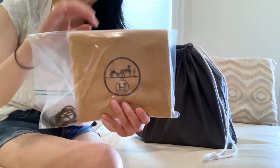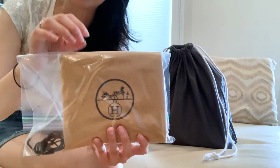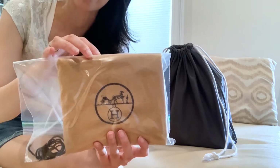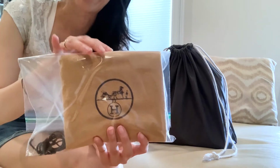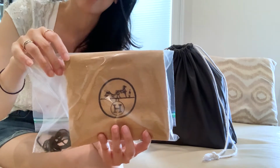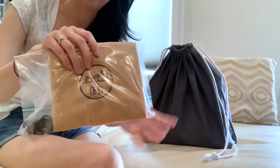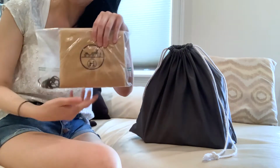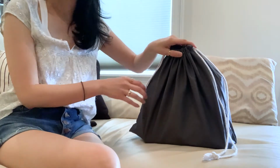I'm really excited. This dust bag, the cotton feels so delicate at this point that if I poked my finger through it really hard, I feel like it would go through. So I will retire it and not use it, but I will definitely hold on to it and keep it in this condition, in a Ziploc bag.